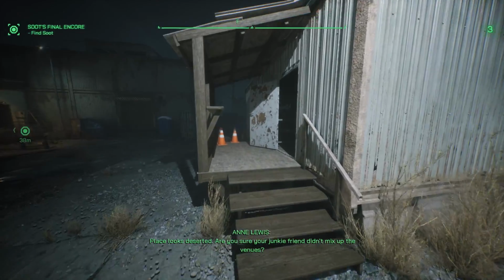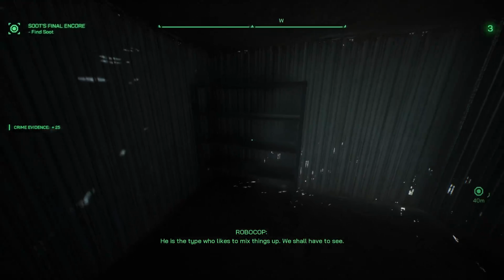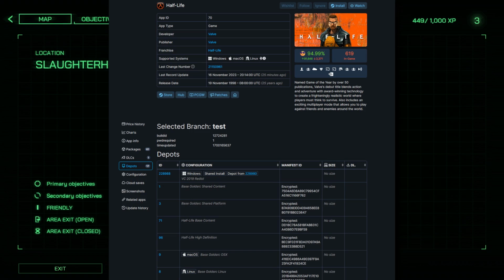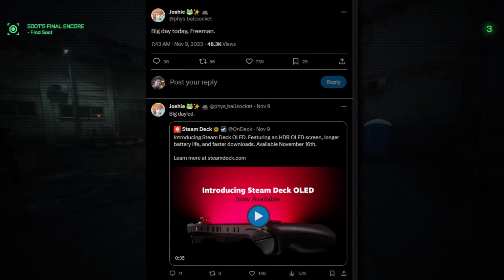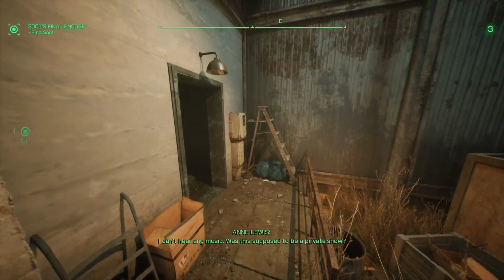So last week we discussed how it seemed as if something was happening with Half-Life. The first Half-Life was having a significant amount of work being done to it behind the scenes, as detected through SteamDB, and Joshy, one of the contractors who works for Valve, said, "Big day today, Freeman," on Twitter, and a few other smaller behind-the-scenes movements were taking place.